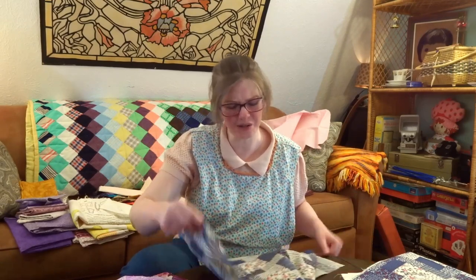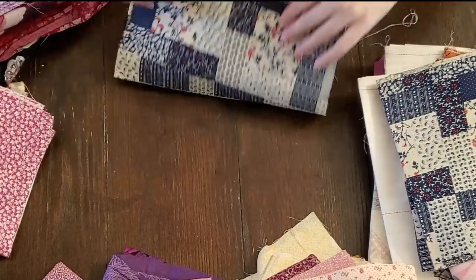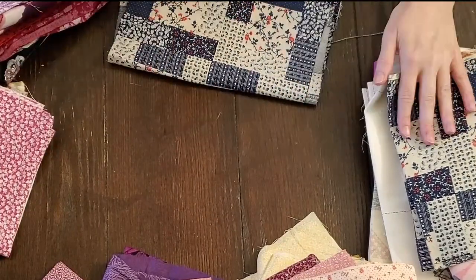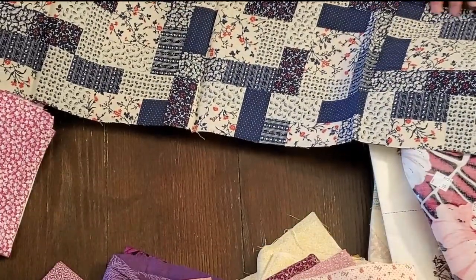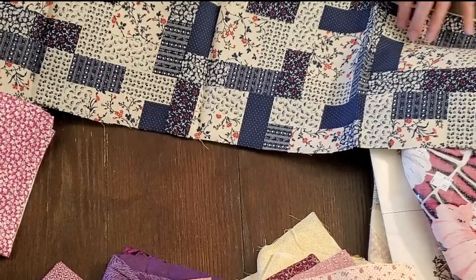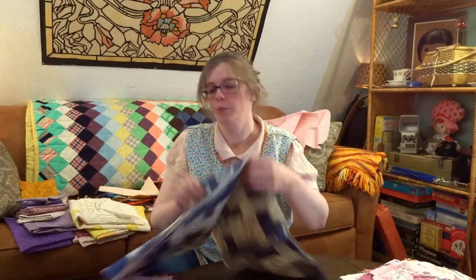So we have some cheater fabric. 70s and 80s for the cheater fabric. I mean, they still do it now, but yeah. This looks like it goes in with the 80s country kitsch. This is the selvage here. We don't have any information on this selvage, but I'm thinking that this is 80s.